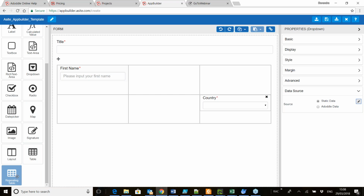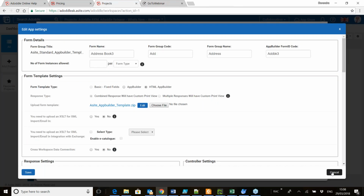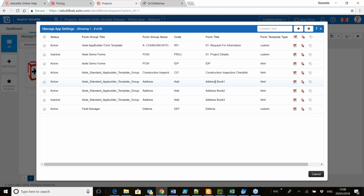And repeating table is used when you want to input repeating data when the data input screen is shown. So let us take an actual example where we can see these ready-made controls. So I'll just come out of this form. Sure, want to close? Yes. I'll come out of this. So I'll go into address book 1.